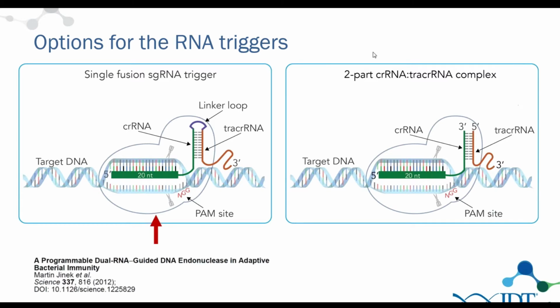The two-part CRISPR RNA and tracrRNA system is the way that it's actually available in nature. It's the natural bacterial system, and it consists of two RNA sequences. The one, as you can see here in green, is the CRISPR RNA, and the separate one is the tracrRNA, which is longer than the CRISPR RNA. We'll give the details a little bit later. So in between those two systems, besides this loop here, there is not much difference, and the overall mechanism used in both cases is really similar.